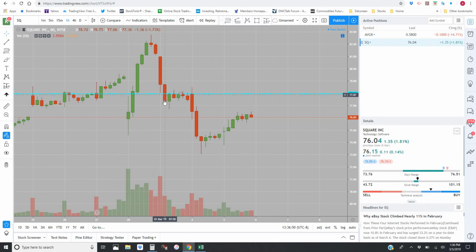Now, in order for me to get long right here, in all honesty, I thought it was going to turn around right here, but I waited because it didn't give me the signal. This is my lowest close candle right here. I'm looking for a green candle to come along that's going to close higher than the highest high on this candle. So the highest high on this candle is 78.75. I'm looking for a green candle to come along that closes above 78.75. That's my signal to get long. And did I get it here? I absolutely did not. So I didn't get involved in the trade.